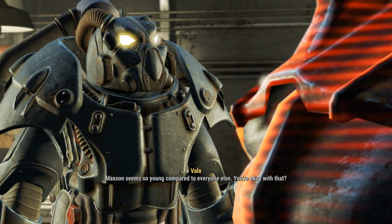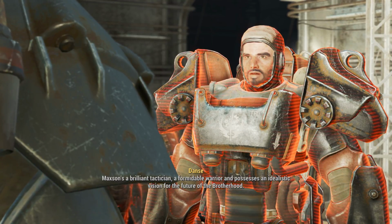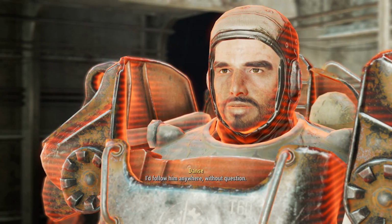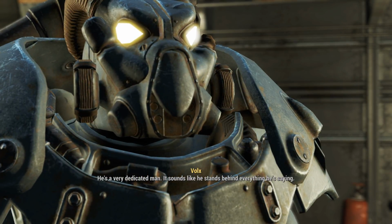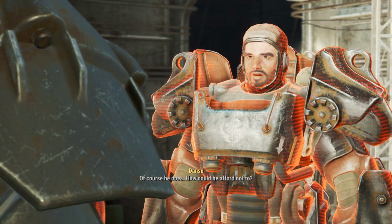Maxon seems so young compared to everyone else. "You're okay with that? Don't let his age fool you. Maxon's a brilliant tactician, a formidable warrior, and possesses an idealistic vision for the future of the Brotherhood. I'd follow him anywhere, without question." He's a very dedicated man. It sounds like he stands behind everything he's saying. "Of course he does. How could he afford not to?"